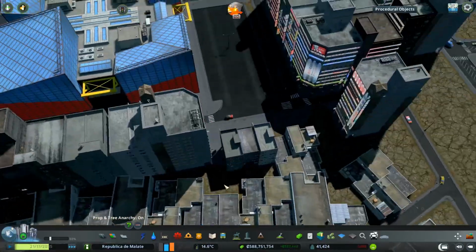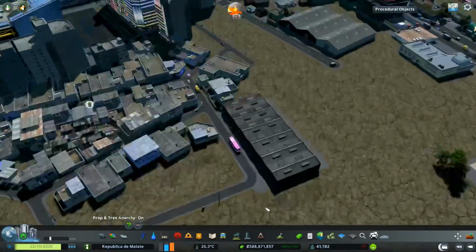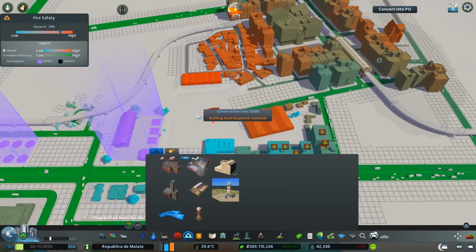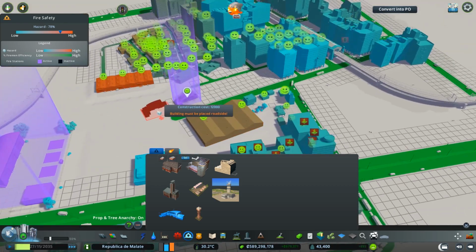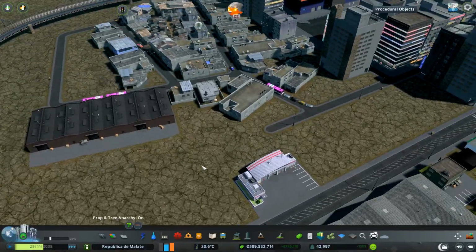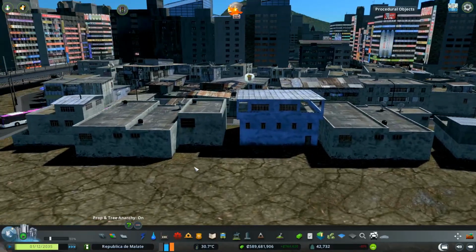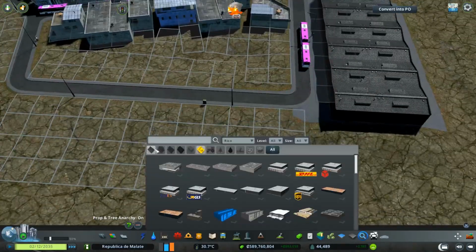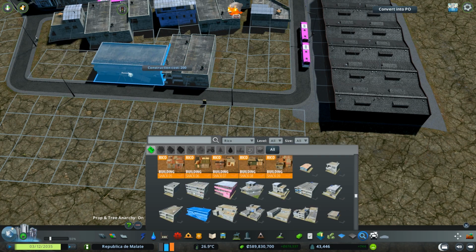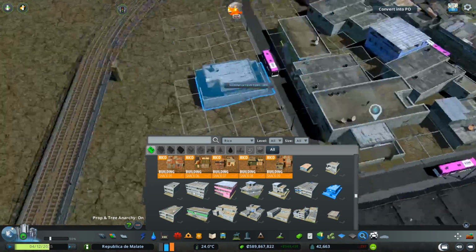But for now, I want to concentrate on this. I want to add a few industrial buildings along with these houses here, and lay down some services, because I keep forgetting to put in fire stations and police stations. And there's the local fire department, and there, I almost forgot I made pink buses for this Chinatown. I just found it cute.